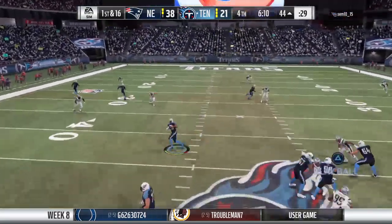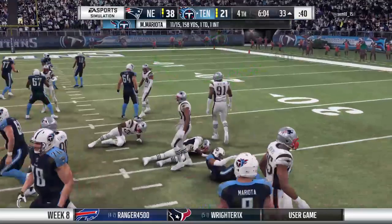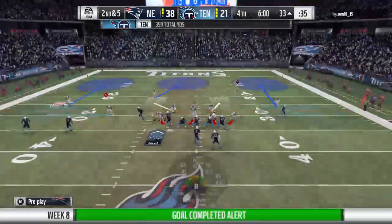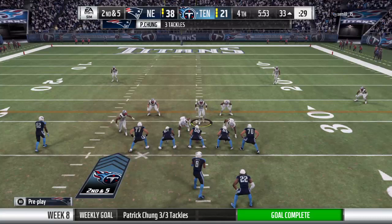Mariota to throw it. He dumps it off for Henry. And he's going to get it down to the 33-yard line here. That one good for 10 yards. And that'll make this a 2nd down. He's already proven to be a factor in the running game on this drive. Now he gets involved in the passing game.